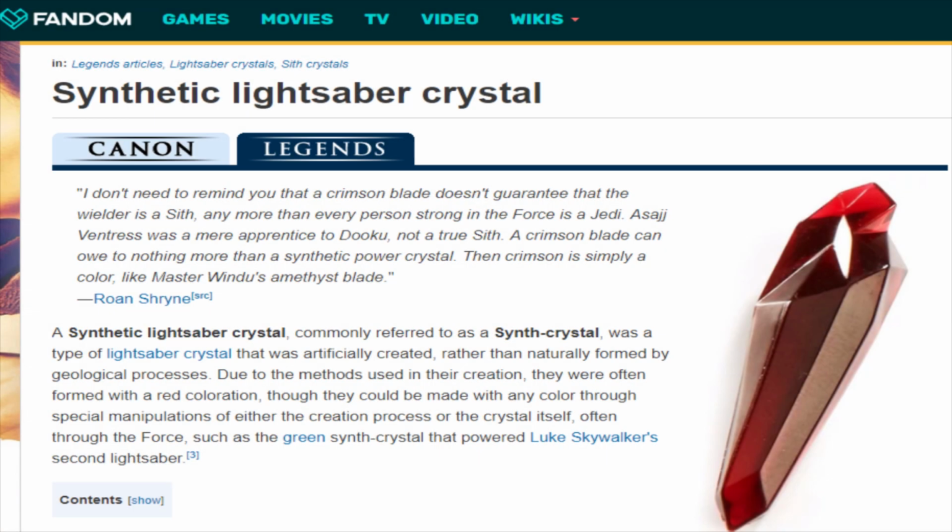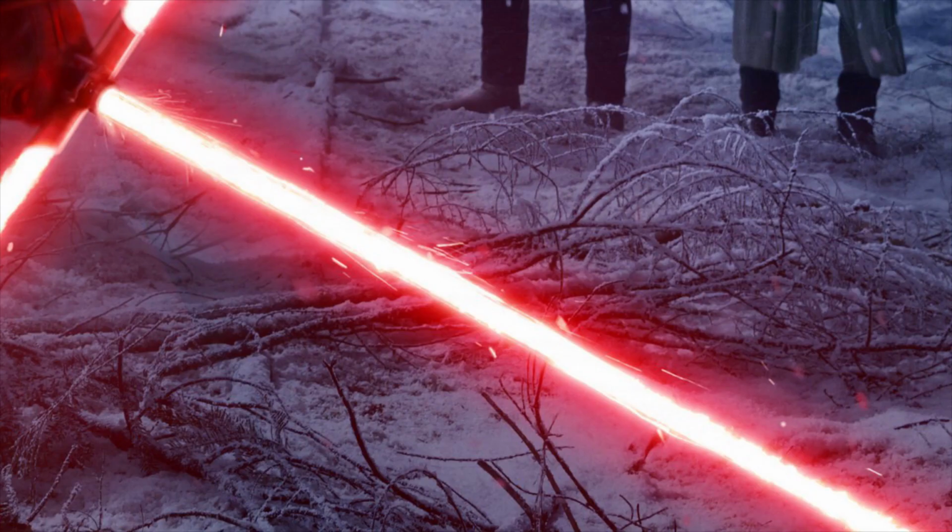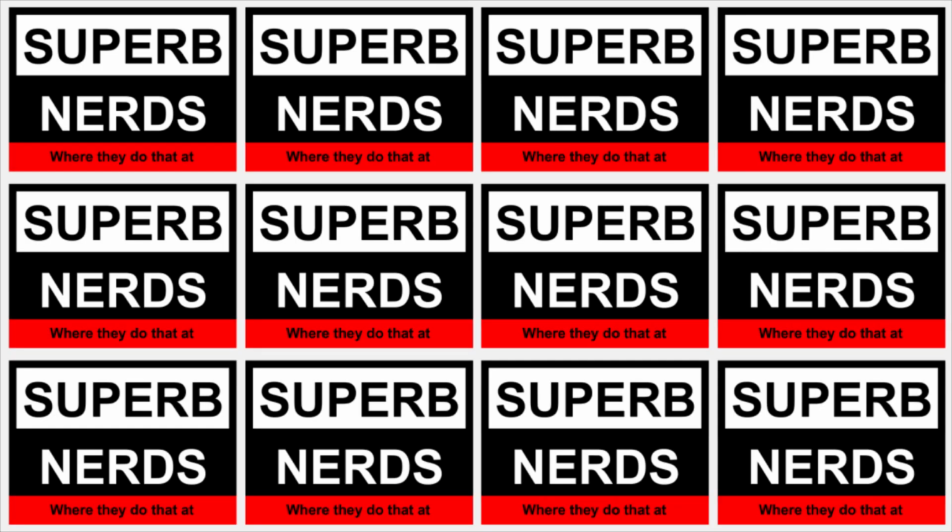Now, it's commonly agreed lore that the unstable blade is the result of an apprentice or Padawan or other Force user trying to create a synthetic crystal, but being unable to accurately duplicate the pure crystal development. When the synthetic crystal is placed in a lightsaber hilt, it results in an unstable lightsaber beam. But your man here has a different theory.